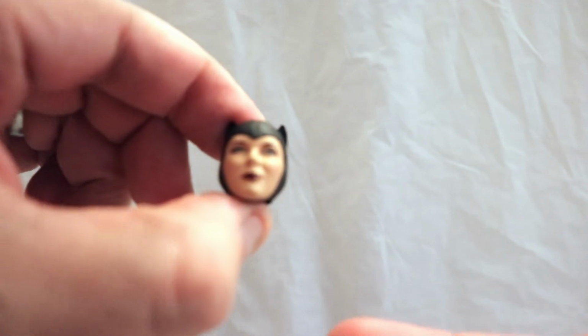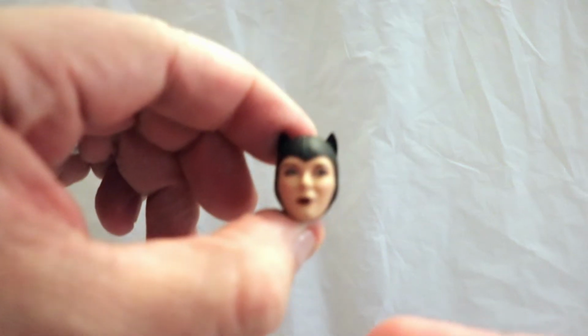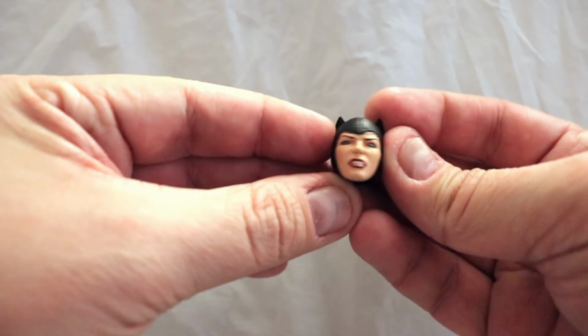Got a closer look there. Camera does not want to focus today. All right, so yeah, there's the smirk. Then you get the gritted teeth.